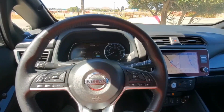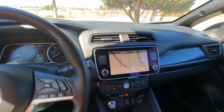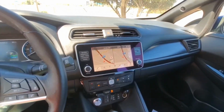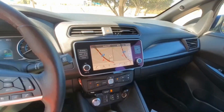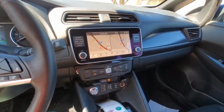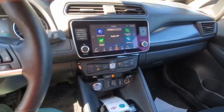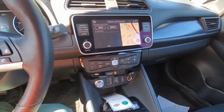The ergonomics of the Nissan Leaf are actually very good. The display here has a map, and then of course controls for music. It will link to your phone, all the basic things that most cars have nowadays, but the layout of the system is actually very simple. It even shows you where the charging stations are so that you can get another charge.